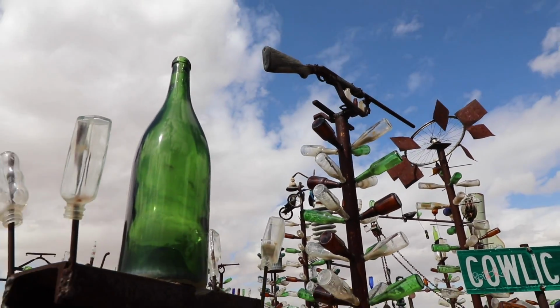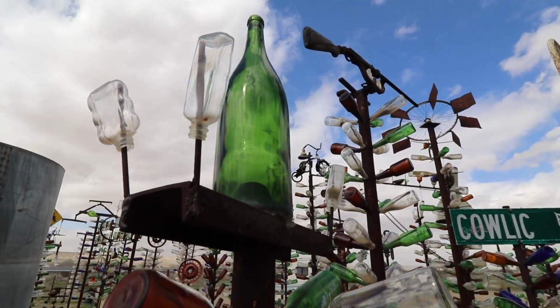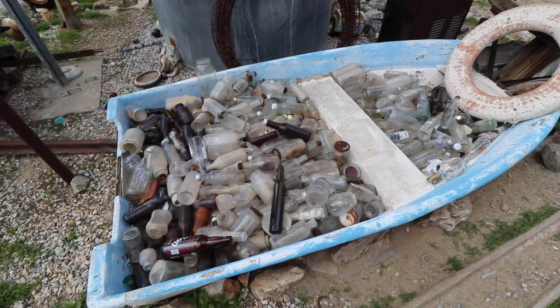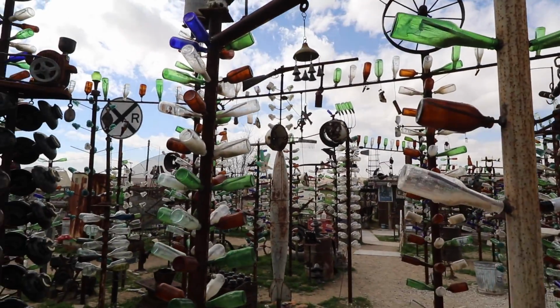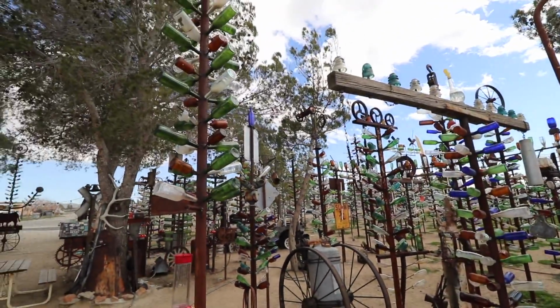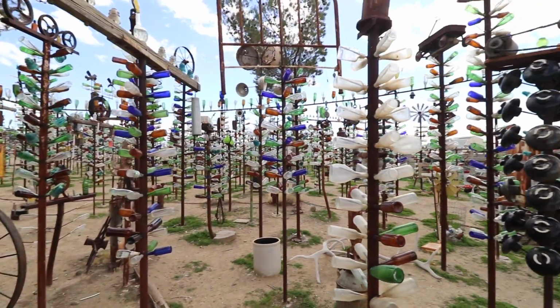Man, look at this stuff. Big bottles, tiny bottles, tough bottles, sissy bottles, bottles that climb on rocks, and even a bottle boat. It's a freaking bottle boat. This place is amazing. I want to camp here. So many things moving, which is really interesting. All these windmill things and whirligigs and stuff out here. There's wind chimes. All the bottles are clinking and the poles are creaking. Kind of amazing, you guys.